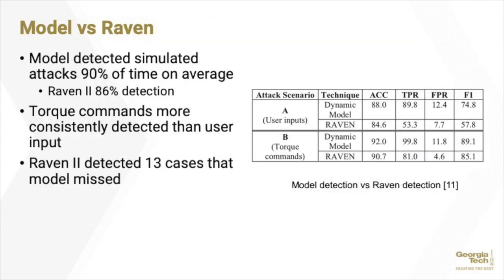On average, the model would detect simulated attacks 90% of the time. The Raven 2 had about an 86% detection rate. Between both systems, torque commands were more consistently detected than user input, and the Raven 2 actually detected 13 cases that were missed by the model.